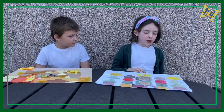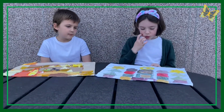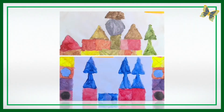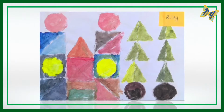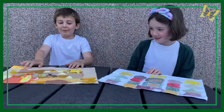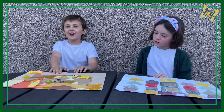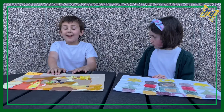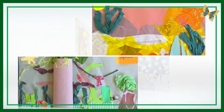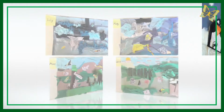On the picture we just used different shapes and then just drew around them to make something, and then we just painted inside it to make it look colourful. So we were doing landscapes. There was sea, a jungle, ice, forest, Iceland, the top or the bottom of the earth, and desert. I did the desert because it's hot.